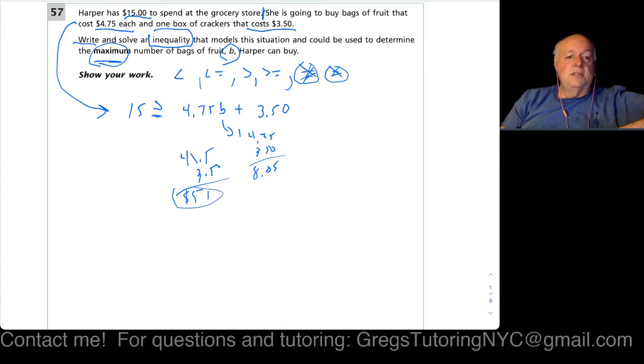In this scenario, she doesn't have enough money. That's not what this question's about then. This is about the scenario where she has less, because they want to know what's the most amount of fruit she can get without going over $15. So that's why the inequality is structured this way.